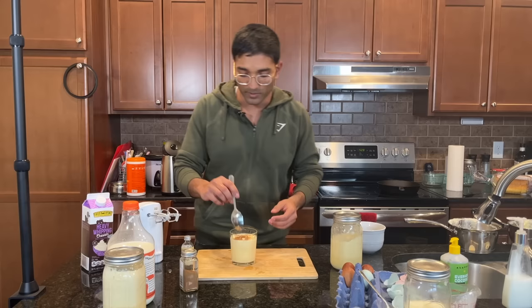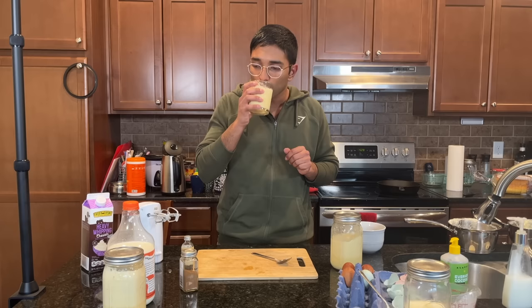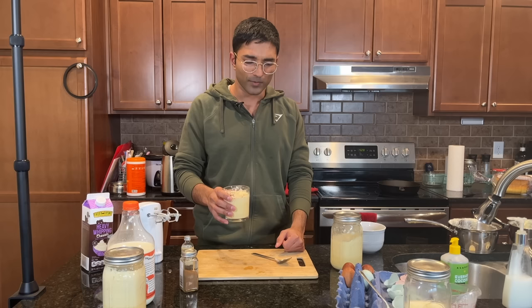Let's see how this thing tastes. Perfect. A little bit too much cinnamon, I think, but perfect. So it's warm. It's not, you know, the right temperature. It's not the way it's supposed to be served. So I'm going to put it all in the fridge, and after a couple hours, then I'm going to have it.